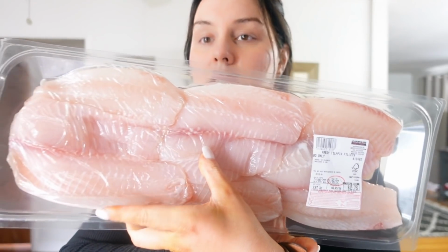Let me go ahead and start showing you the things I picked up. There's our guy Leo. The first thing I got from Costco, we'll do Costco first because I have that all right here, is the fresh tilapia fillets. This is 2.87 pounds, and it was $15.76.